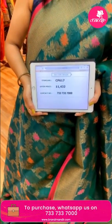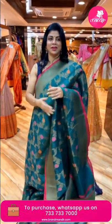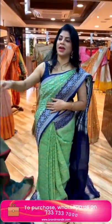And the pricing is $11,432. CP617 is the code. Very lovely. Beautiful saree. Next saree.